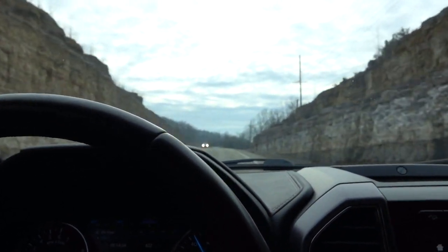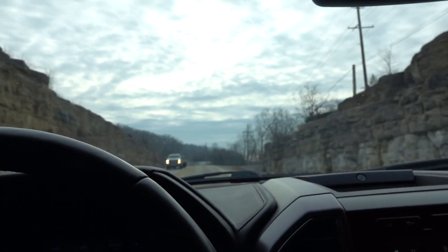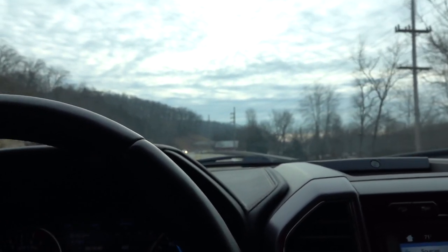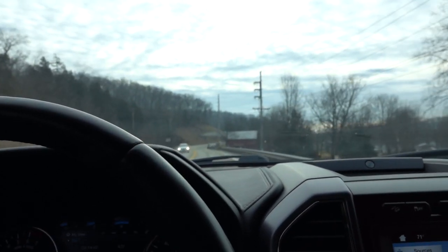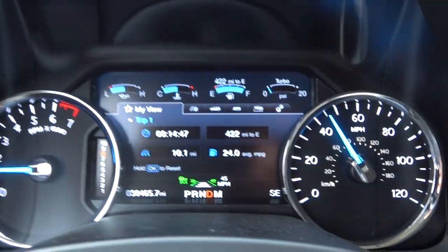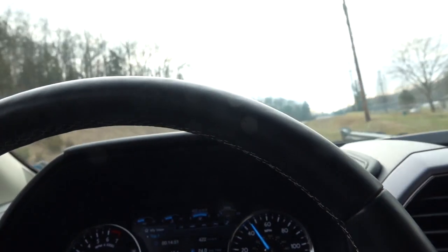Like I said earlier, I got caught up at that light a little bit, which may have negatively affected this run a little, but probably not too much. It was a little bit slower there. We are at the 10-mile mark, and we are clearly getting better fuel mileage than what we got yesterday.